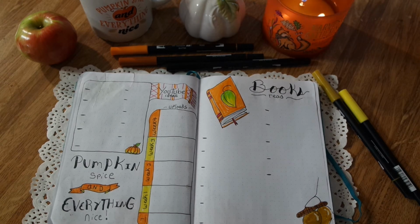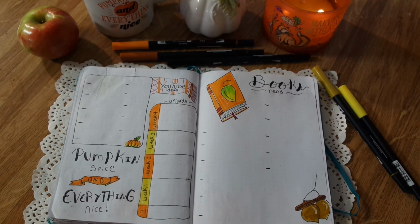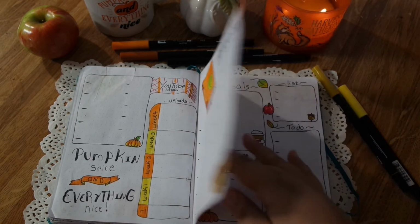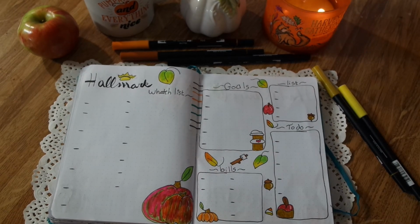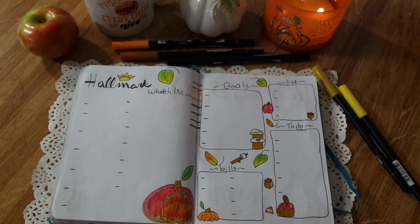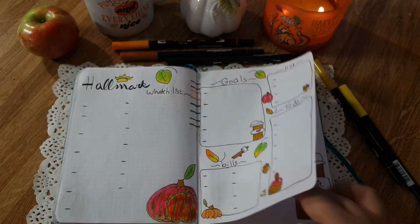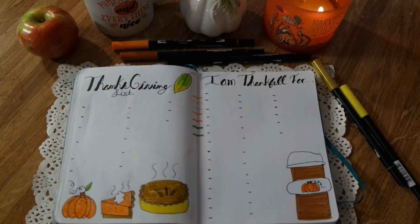I love how it turned out. I love all the oranges and the yellows and the little pops of blue. I got everything in that I needed to, my YouTube, my books, my Hallmark watch list, my goals, my lists. Then at the back pages, which you're going to see, I didn't film much of this because after I ripped that, it took me a while and I just got frustrated, and I was like, I'll just show them in the flip through. So the pages after here is my Thanksgiving list.